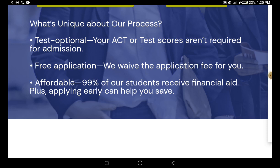Okay, so I want you to sit back as I walk you through the scholarship application process, the admission application process, the SAT, and the other documents that you need to get ready for your admission application in this particular school that we are looking at. Note that this is a college in the United States where you can get a fully funded scholarship if you apply to this school right now.